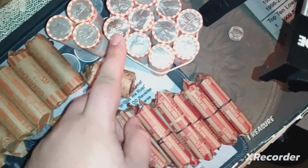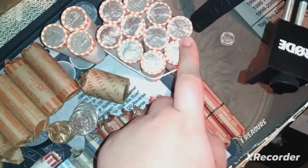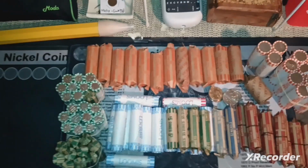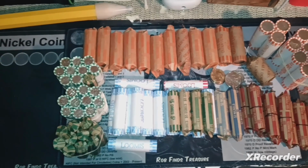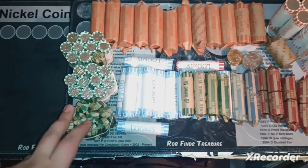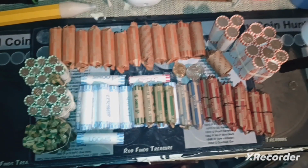Hopefully there's a chance of a W in any of these. I see quite a bit of 2020 and 2019 enders. There's a Salt River Bay. There's a San Antonio Missions on the other side. There's at least one other Salt River Bay, and a few custom wrapped rolls. So I'm hoping with this many quarters, possibly a W. Hoping with this many dimes, possibly a silver. But I don't want to jinx it. So I'm gonna get into this.